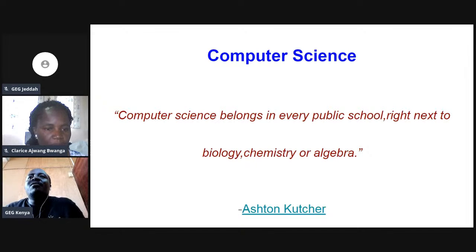Most of you want to ask yourselves what computer science is, because this is one of the challenges most of us have. There's a good guy who has done a simplification, saying that computer science belongs in every public school. Computer science can be like biology, chemistry, or algebra. That is of course a STEM subject. It is a science itself, the way you take biology, chemistry, or algebra.